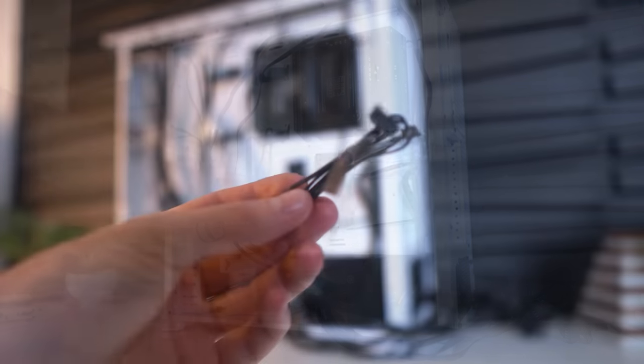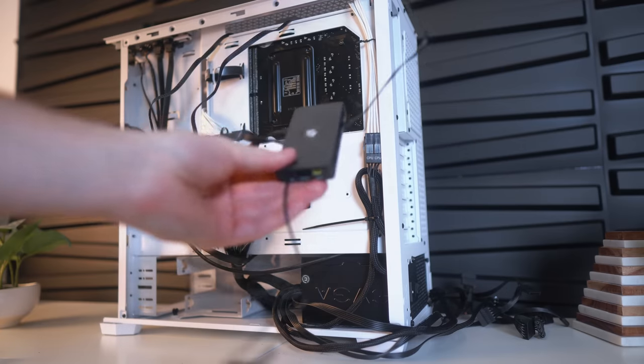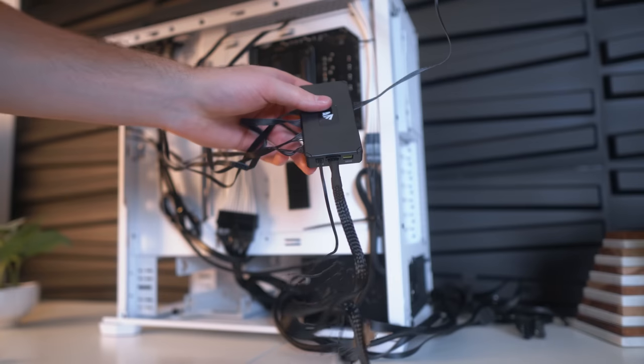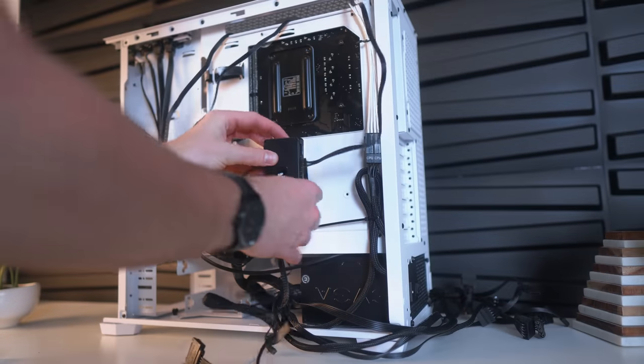Now we're going to plug two additional cables into the fan hub, starting with this PWM cable that came with the fans. This gets plugged into the bottom connector. And then this other cable that came with the fans, this will be where the power comes from. Take the smaller end and plug it into the fan hub, and then take the other end and plug it into one of the SATA power connectors coming out of the power supply.